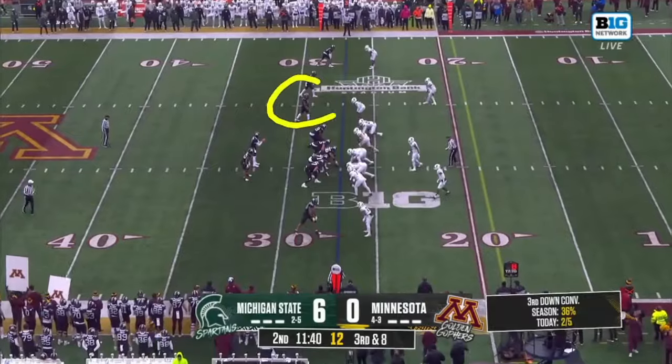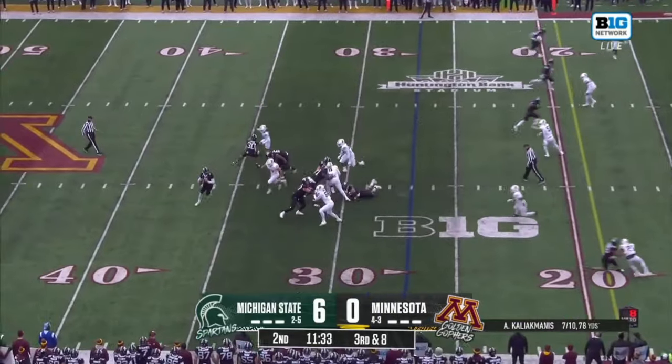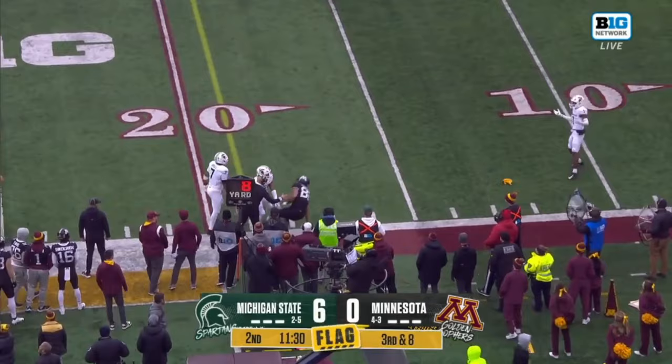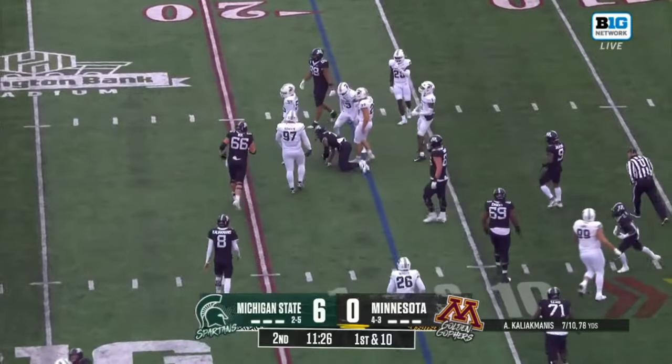That's incomplete. 2 of 5 today. This is a 3rd and 8. 10th play of the drive. Throwing in. Incomplete, a flag. Intended by the Michigan State 20. Here's the flip to Chris Altman-Bell. Welcome to the contact, but then is dropped.